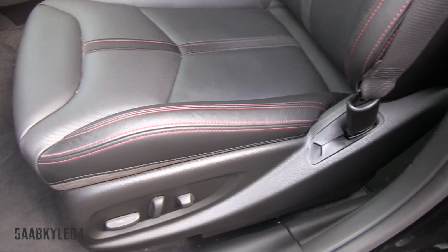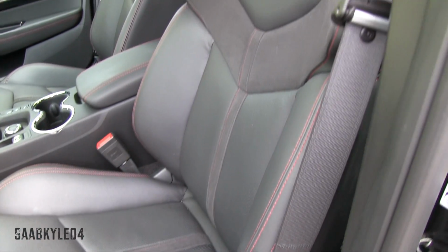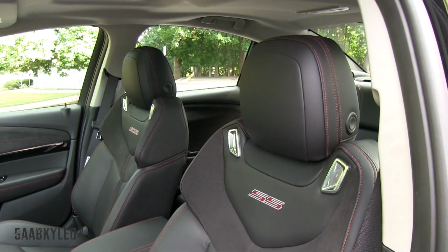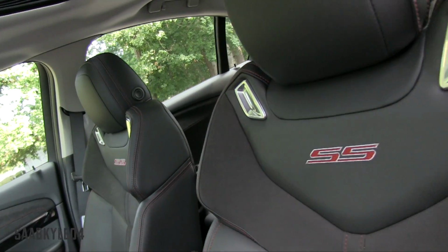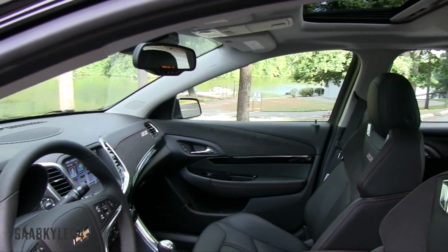What you see is basically what you get as the SS comes pretty much in one well-equipped trim package. You don't have any other interior colors, two-tone schemes, or anything like that. It's just the standard black leather. The headrests are adjustable, the seatbelts are fixed, and you have the SS logos embroidered on the backrest.